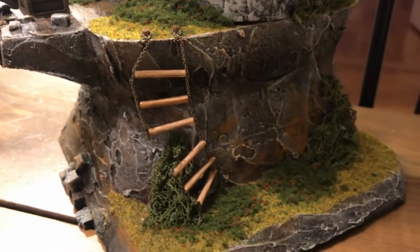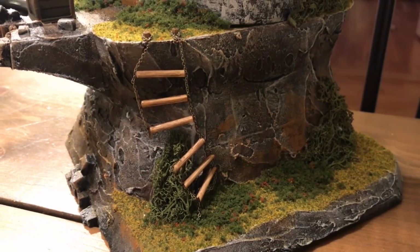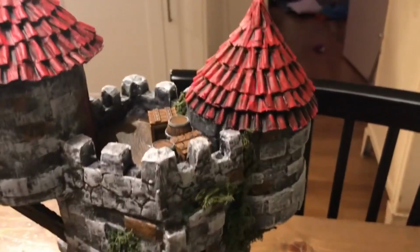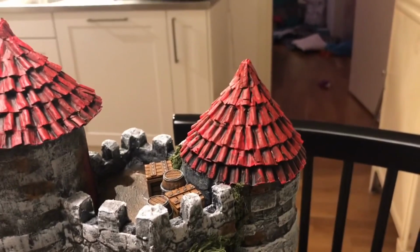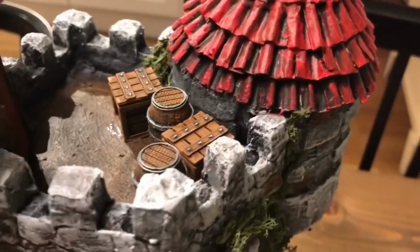We've got the little ladder there on the side, and looking back at some of his early videos of how he made this piece of terrain is really awesome, just to see how he made it pretty much from nothing. Those roofs, for example, are just made from corrugated cardboard. So a fantastic job, well deserved a 5th place. You really did a great piece this year.